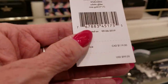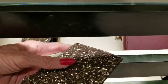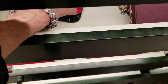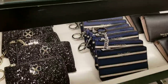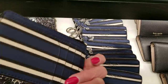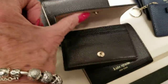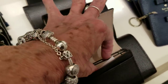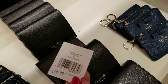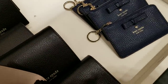Whoa, not looking through the viewfinder. $99 on this one here. And they have it in black also, and blue striped. Very soft leather. Oh, that's like a little card case. That's cute. $79, accordion card case. And again, these are 60 plus 20% off.